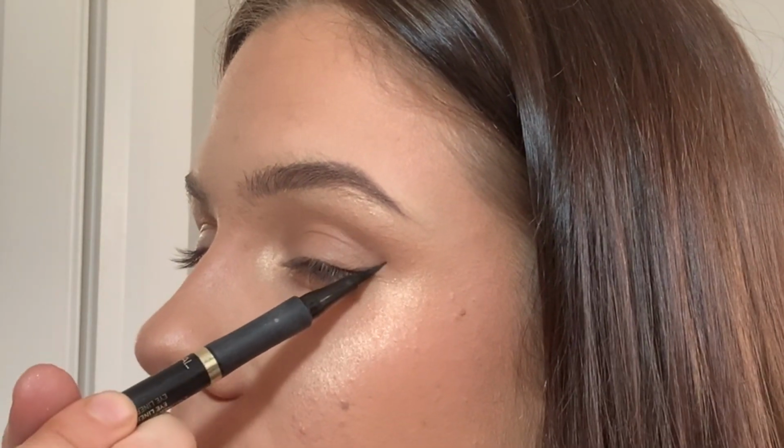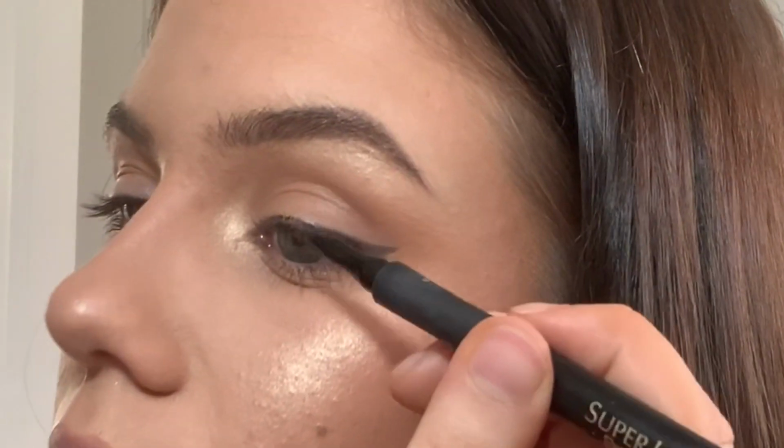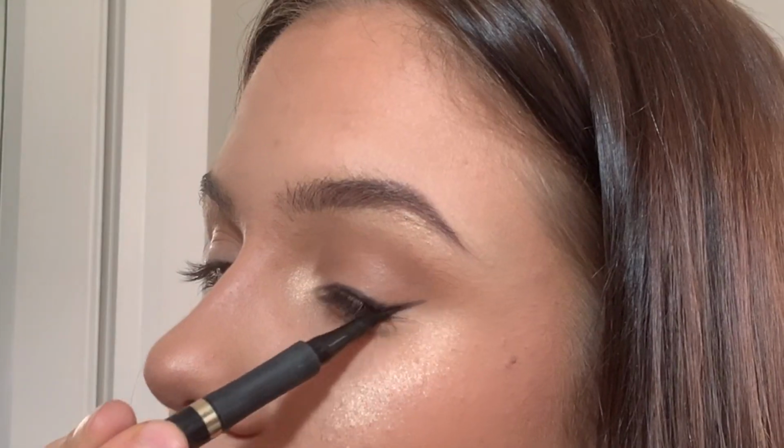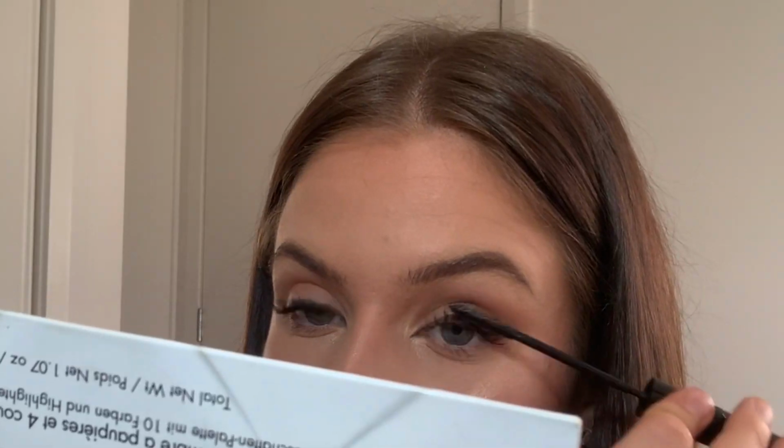All right, I'm gonna grab my eyeliner next. My liquid eyeliner. I just use a pen because I find it easiest to use. It's just the L'Oreal Superliner Perfect Slim. That is dramatic. I didn't mean to go this dramatic. I swear by this mascara. It is the L'Oreal Telescopic.